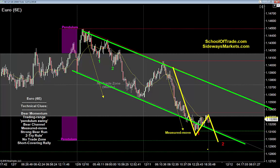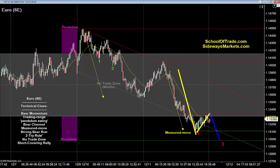Two try rule below the range, pendulum swing completion. You've even got that measured move right down around 13,100. And then, hey, let's get that two overshoot. And again, if we get that next leg lower here, it's that one, it's that two failure, or even better, it's that one, it's that two trap, right? Back up into that trading range.